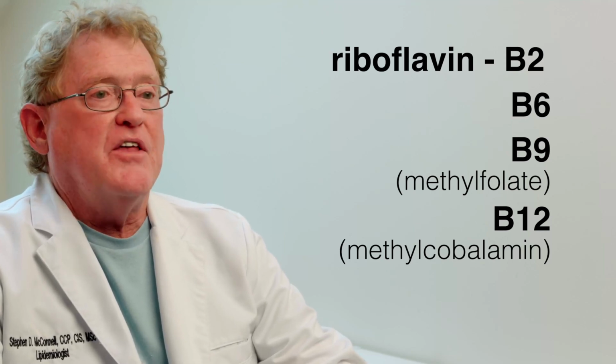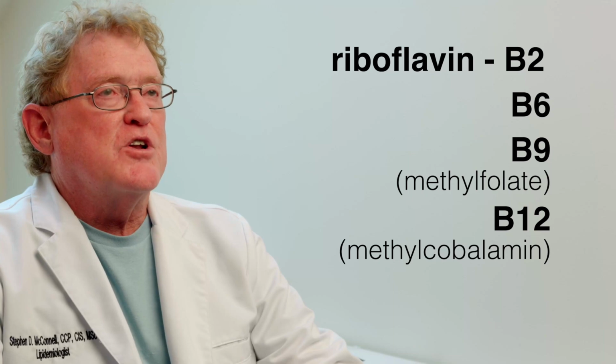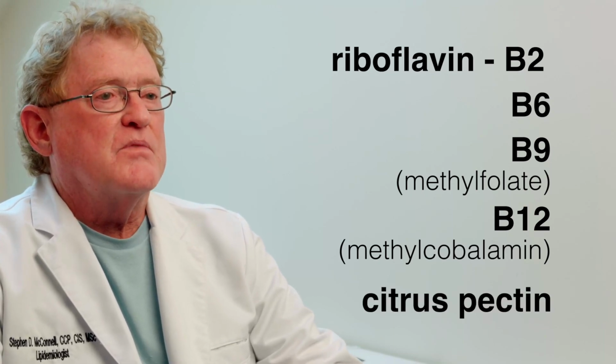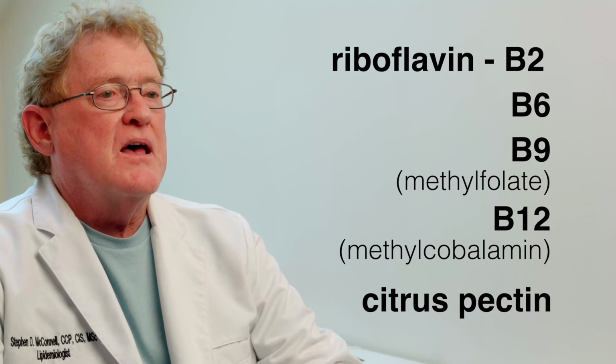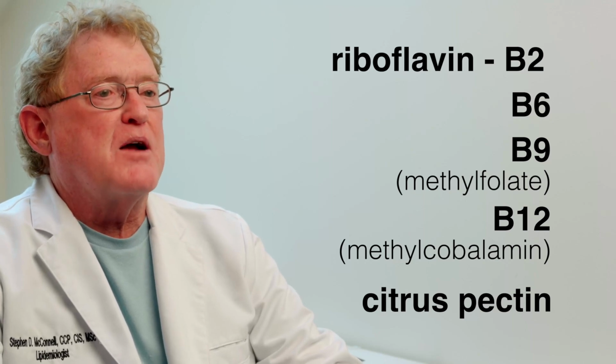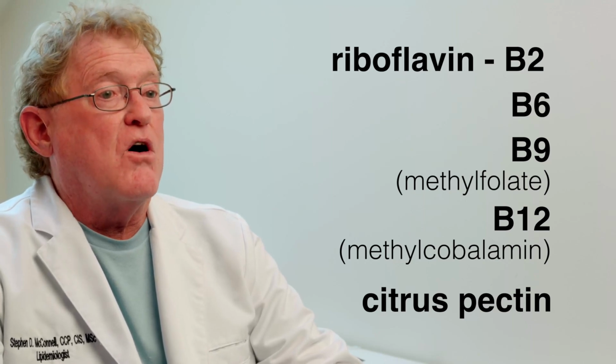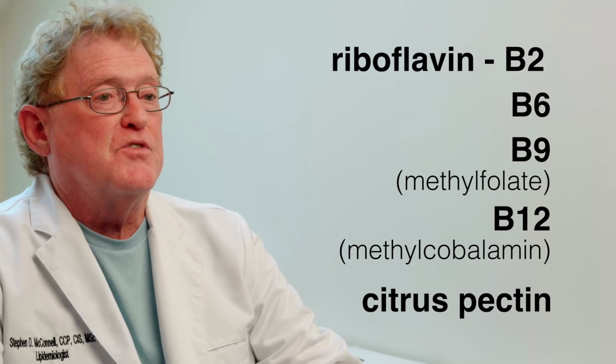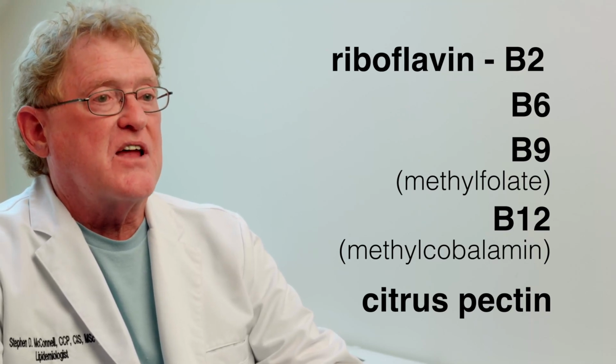Even further beyond that, you can use what you normally would consume in citrus fruit, the fiber. They call it citrus pectin. That citrus pectin helps prevent fibrosis, not only in the kidneys, but the heart and everywhere else in the body. It's inexpensive, a few spoonfuls a day, and you're helping your kidneys stay healthy.